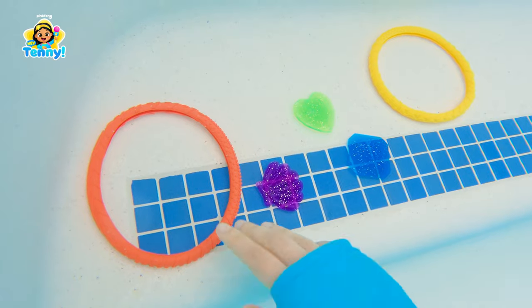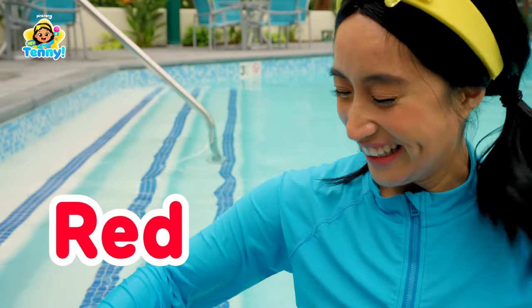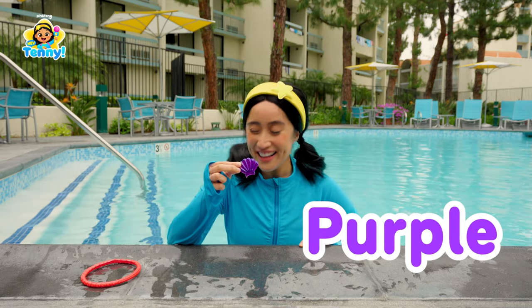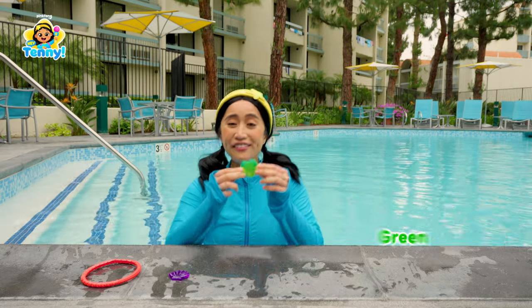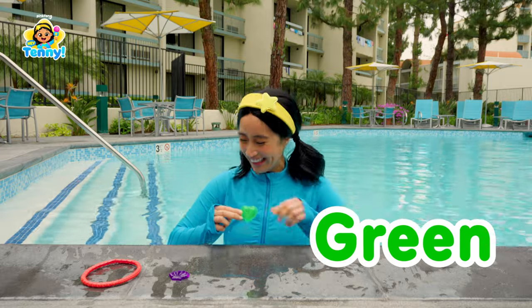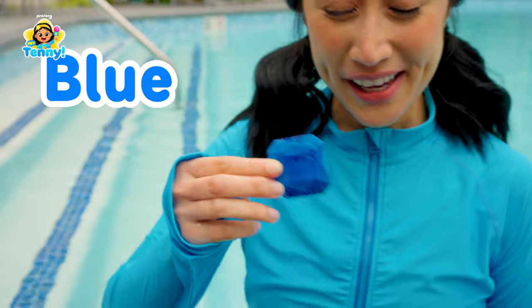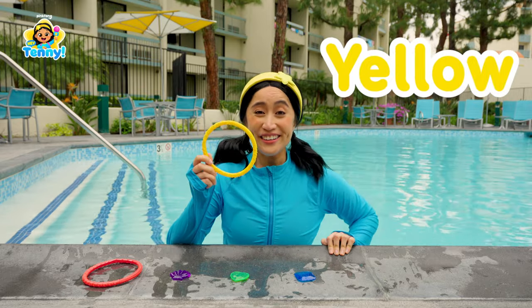Ooh, I see some pool toys. Pool toys are so much fun to play with. Let's go grab them at the bottom of the pool. We have a red circle. Next, ooh, we have a purple seashell. So pretty. Next, we have a green heart. Aww. A blue gem. And last, we have a yellow circle.